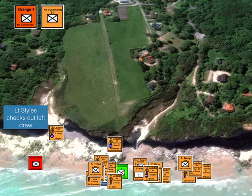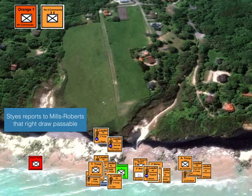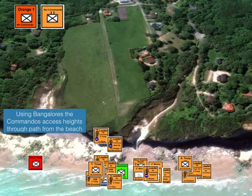Major Mills Roberts directed C Troop leader Lieutenant Stiles to check the 2 possible exits leading off of the beach. As you return to the path, you will note another small ravine to the left. When the Commandos landed, they were not sure of which of these draws would provide the easiest access to the cliffs above. Lieutenant Stiles returned and reported that the left draw was completely blocked. Though blocked by barbed wire, the right-hand draw looked like there was a possibility to get by the wire.